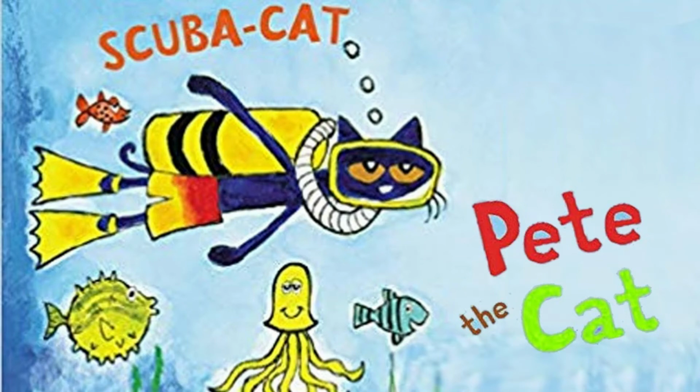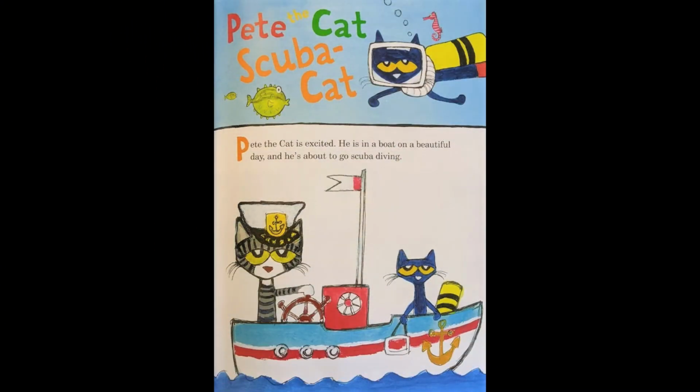It's story time. Today we're reading Pete the Cat, Scuba Cat. Pete the Cat is excited. He is in a boat on a beautiful day and he's about to go scuba diving.